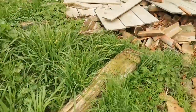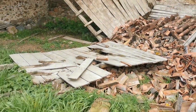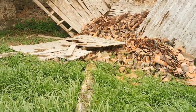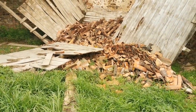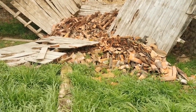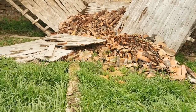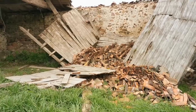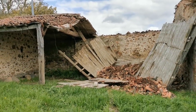This post has collapsed or something. It was, if I just come back a bit, standing upright in the middle here, supporting this, but it's all collapsed, and this post appears to have given way. So major problem, and bless her, Susie's rather heartbroken by that.